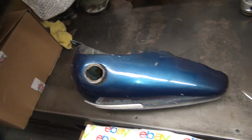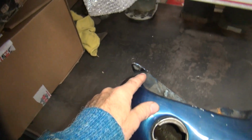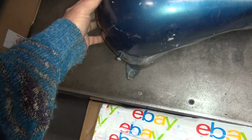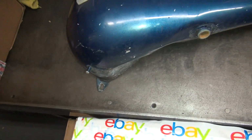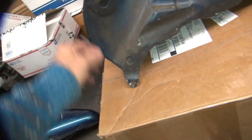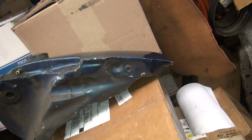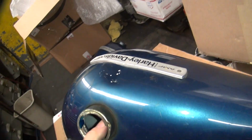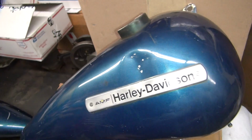Obviously you're looking for damages. Other than that, the brackets were all on here, not modified or broken. That's another thing you're looking for. Make sure they're good. It's got the original tubes coming out here, obviously, which is easier to see. So this tank was unmodified. I didn't see any evidence of leaks or welding. The only thing I saw wrong was crash damage. That's a little bit of nicks and stuff in the paint.